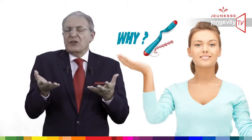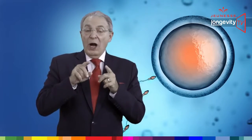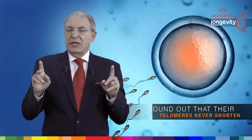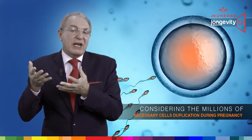Why are telomeres shortening in humans, while in some other species they are always at full length? Elizabeth Blackburn from the University of California, Berkeley, discovered why, and with this discovery she won the Nobel Prize in 2009. While she was working on germinal cells, the ones responsible for reproduction, she found out that their telomeres never shorten. And this is again a nature miracle, in the sense that life would be impossible if an embryo inherited short telomeres from his parents. Considering the millions of necessary cell duplications during pregnancy, all the cells would reach senescence in a few days, and the fetus would never reach maturity.